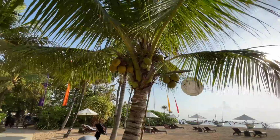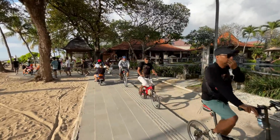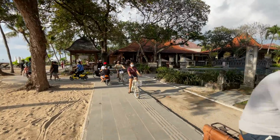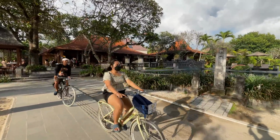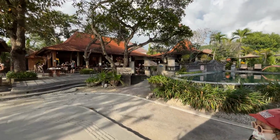Beautiful coconut trees as well. Now you can also rent an electric scooter or something like that. And as you see, there's actually a lot of people everywhere around. And meanwhile, this is the Saki Hotel. Some of you guys asked me about this place, so here we go. I'm showing it to you for now.